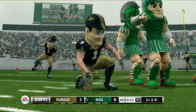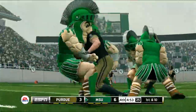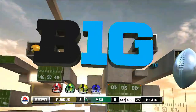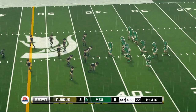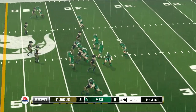Kirk, I got to ask you, are these two offenses that anemic or are the defenses that good? I think it's a combination of both. I think both of these offenses have shown at times an ability to execute for points on the board, but they're playing against two really good defenses. Well, here we are early in the fourth quarter in a very, very tight ball game, and every possession is going to count from here on out. Michigan State is up by three.